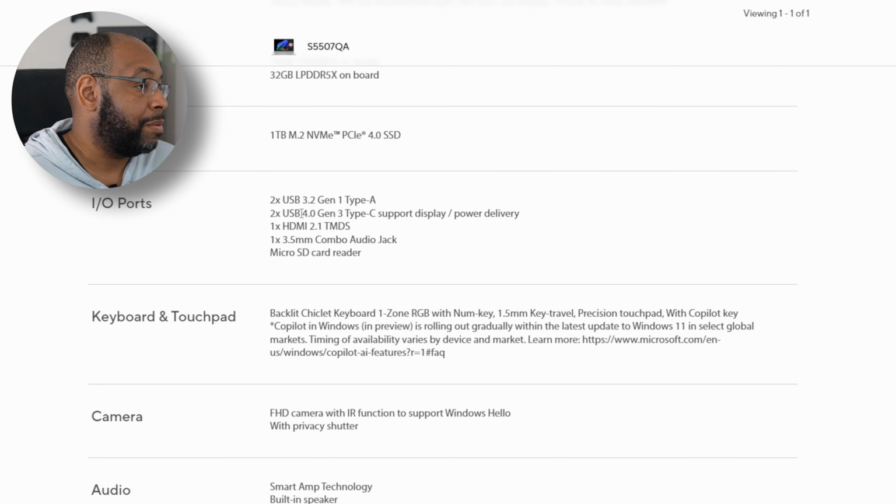All right, this has a lot more ports. We have 2 USB 3.2 ports that are Gen 1 Type A, and USB 4.0 Gen 3 Type C. Okay. We have 1 HDMI. This is the first one I've seen with HDMI listed. We have an audio jack. I think another one had an audio jack. I feel like one of the Dells already had an audio jack. And a micro SD card reader.